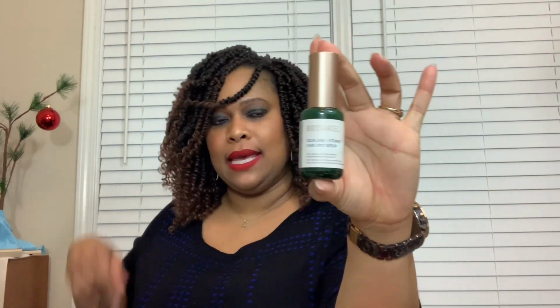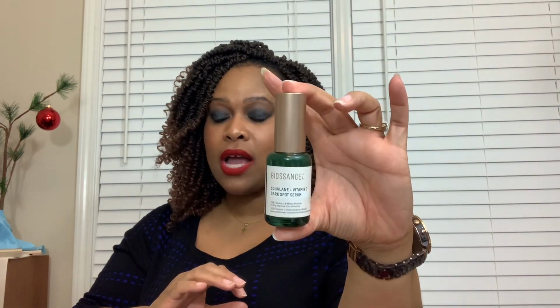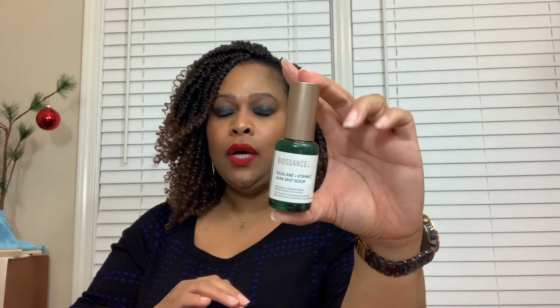The next item is one from Biossance, and it is their Squalene plus Vitamin C Dark Spot Serum. I like this. I think it's a white shiitake, there's a white mushroom in this that is good for lightening hyperpigmentation. I did like this. I repurchase it, but I would prefer it in a kit. I just don't feel like this lasted as long. I don't feel like I was heavy-handed in my usage. Maybe this bottle just didn't get enough when it went through the production line. I really liked it.